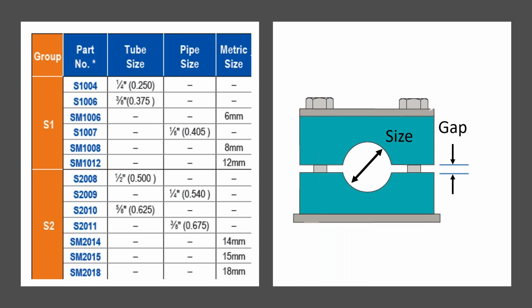And so when you're selecting your size, first you want to identify, do I have tube? Okay, go to the tube column, and you'll see if I have a 1/4-inch tube, the OD is 0.25. If it's 3/8, it's 0.375. And this right here means all of these clamps are in this S1 group. If I have pipe, I go to the pipe size. And I have 1/8-inch pipe. It tells me the diameter is 0.405. A 1/4-inch pipe has 0.54 OD. So you can see these two dimensions are far different. So you need to ask, is it tube or pipe?